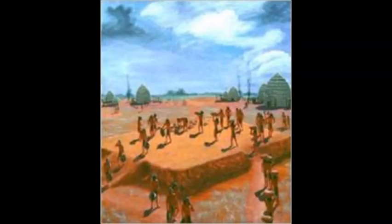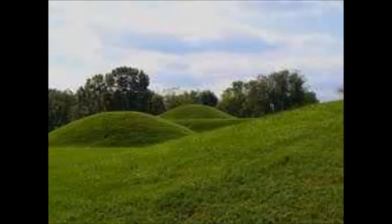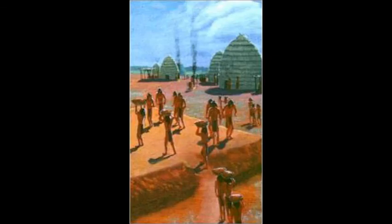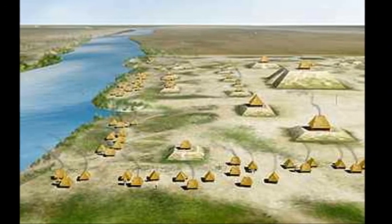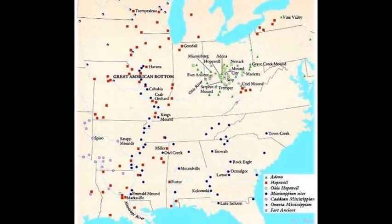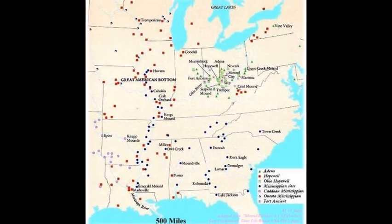When the Europeans arrived to the shores of the United States, they encountered a culture of people that became known as the Mound Builders. Mound Builder is a general term referring to the indigenous inhabitants of North America who built various styles of earthen mounds for burial, residential, and ceremonial purposes. Here you see a sampling of mound sites that have been discovered in the United States.